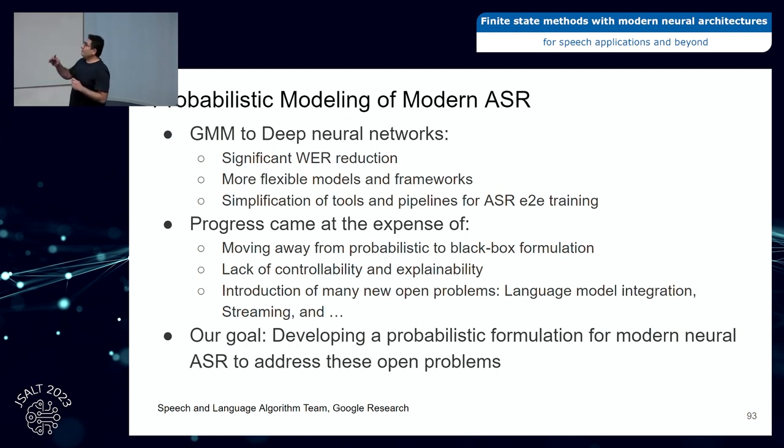From the movement of acoustic modeling from GMM to deep neural networks, we saw a lot of gains in word error rate, a lot of which was attributed to better tooling and better engineering, and of course simplification of tools and pipelines for ASR E2E training. But this progress was not for free. There was some cost. One of the major costs was that we eventually moved away from probabilistic modeling to black box formulation. This came with a lack of controllability and explainability and introduced many new open problems like streaming, language model integration, and so on.